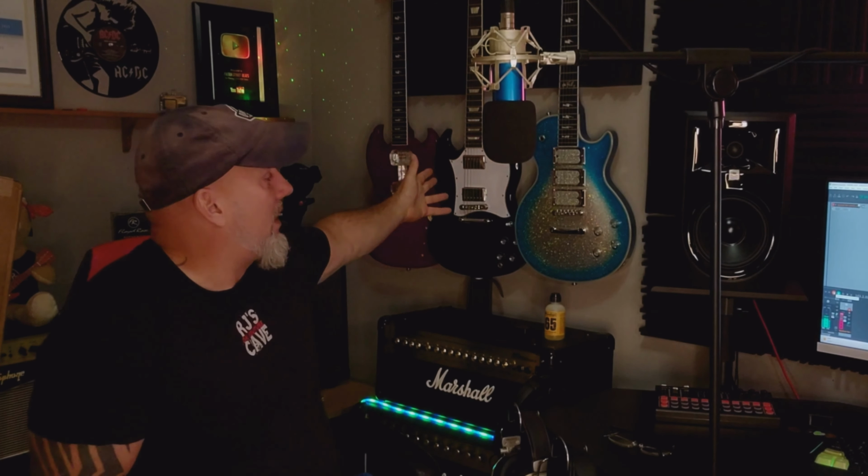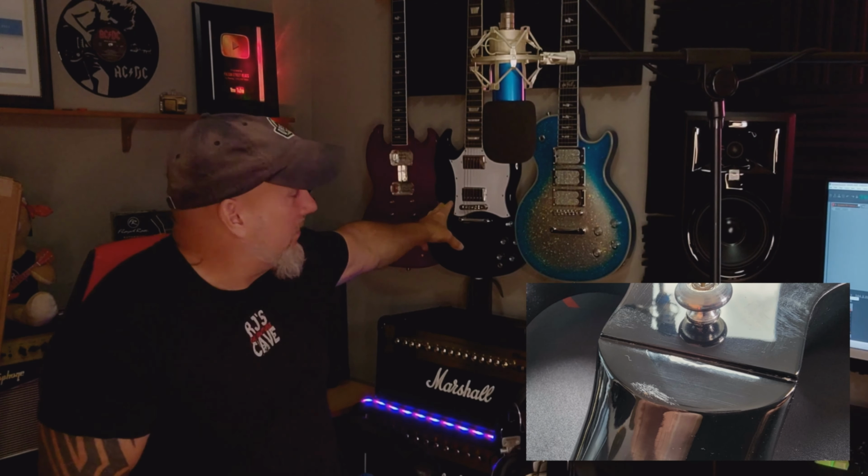So let's see what we got. This package came from Zounds. I know I digressed a long time, but it came from Zounds. They always do me right, even when I get a bad guitar, such as this Gibson back here on the wall, the black SG that we turned into an AC/DC Back in Black guitar. That's a really cool video. If you haven't checked that out, I'll put that here.